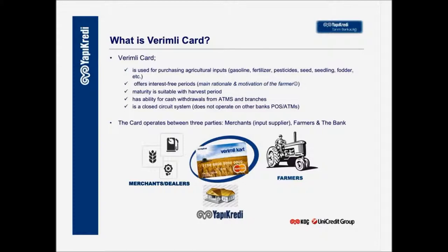So this is the main difference of the card compared to other credit cards used by personal customers, by other people. The card also has the ability for cash withdrawals from automatic teller machines, ATMs, and branches. We also have a cash limit within the card, and within this limit, you can withdraw cash from our ATMs on weekends also.